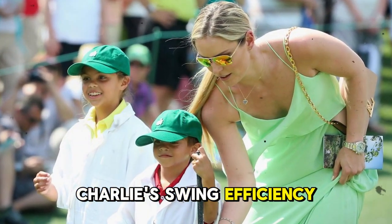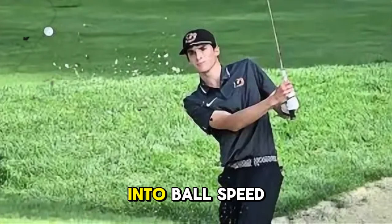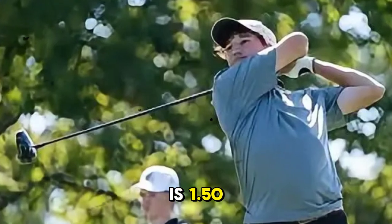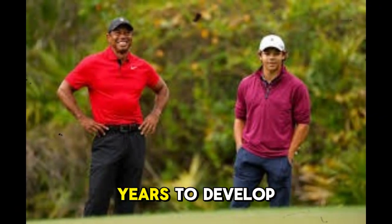Charlie's swing efficiency rating, a measure of how well he converts swing speed into ball speed, is now at 1.48. For context, the tour average is 1.50. This level of efficiency typically takes years to develop.